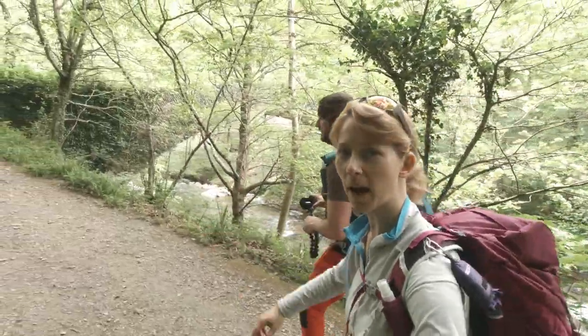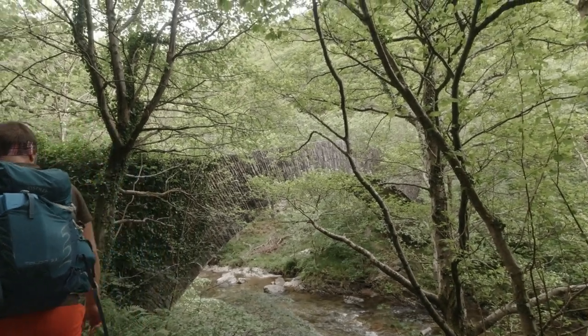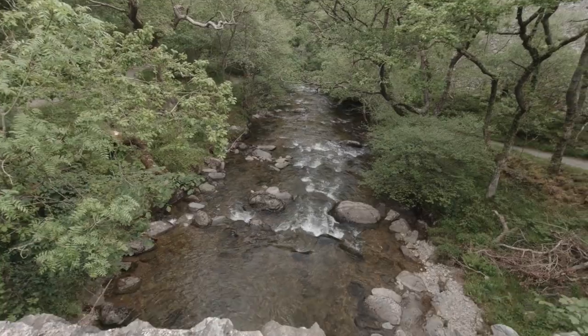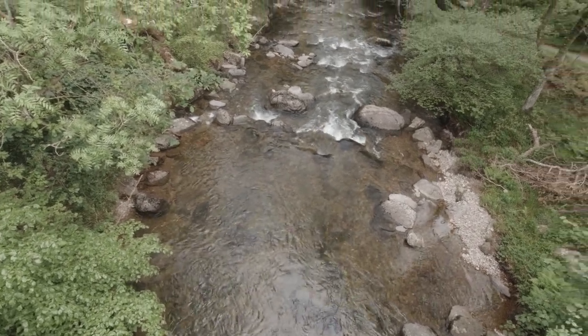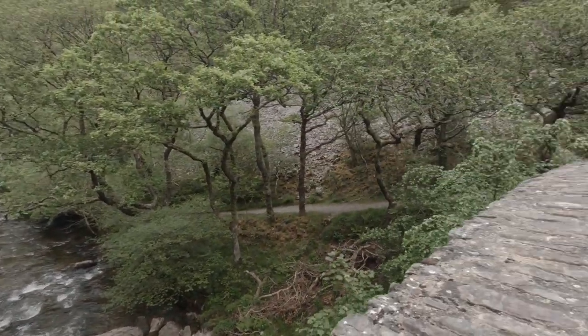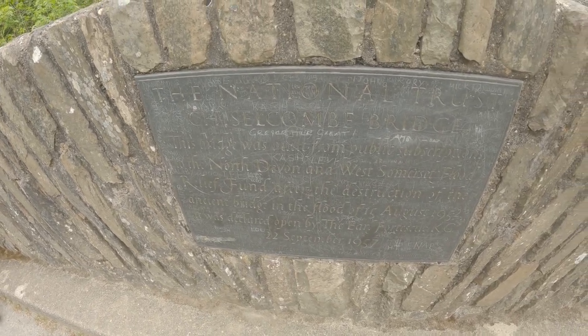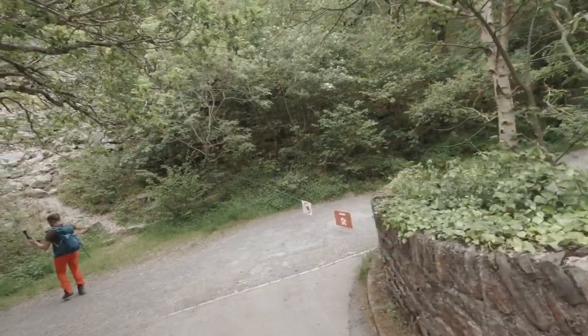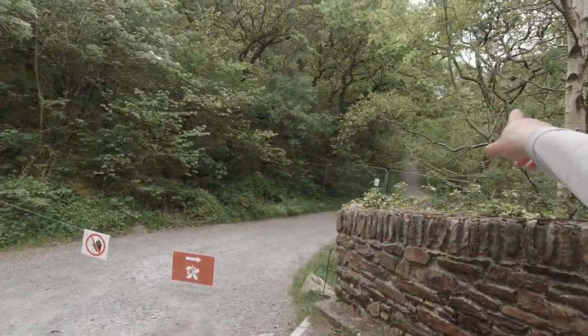I was talking about that we need to cross back over. Hopefully there's no signs up. Oh, I think it's open. Oh, thank goodness it is open. I made no plan B. The area that was completely cordoned off, the landslip was just up there somewhere. It says Lynmouth is 1¾ miles. I'm officially starting my pedometer now.